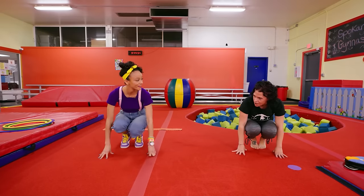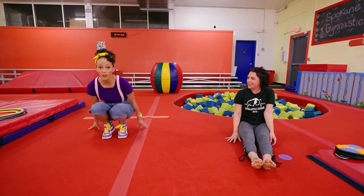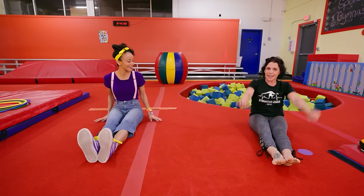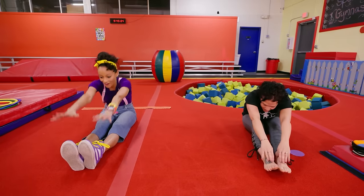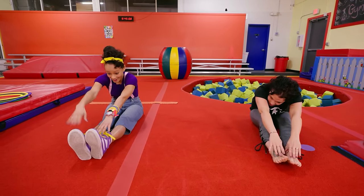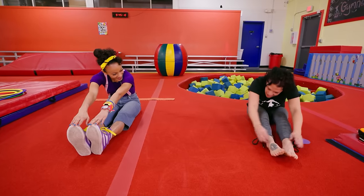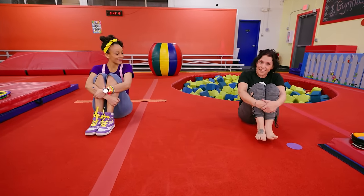Get nice and small. This is our squat. All right, we're gonna go one, two, three, pop down. One, two, three. This is our pike. Raise up high. Okay. And touch your toes. Whoa. Oh, nice. It feels really good to stretch. And you can go a little bit further. Nice shape. All right, we're gonna get into our tuck. Okay. All right, hug it like a teddy bear.